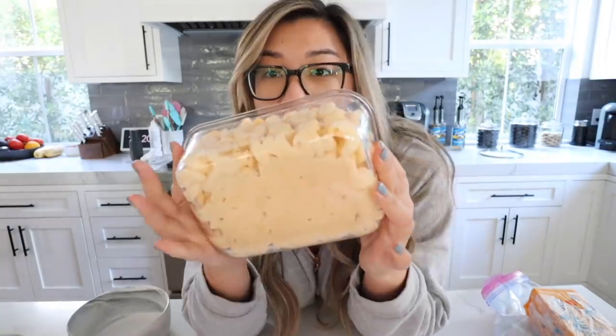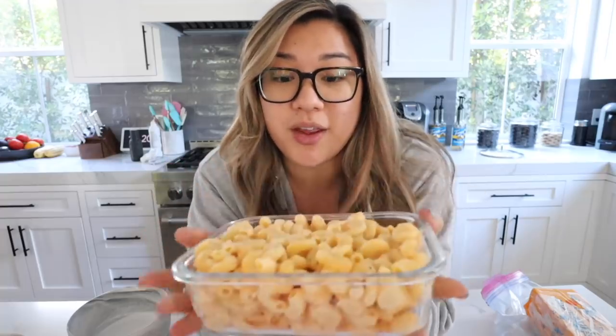Okay, so what you need is some sort of mac and cheese. Again, this is a lobster mac that we made last night. I put it in this container just to keep it in the fridge, and you want it to fully solidify in the fridge overnight in a container like this so we can take it out and cut it out. So let me get my ingredients very quickly.